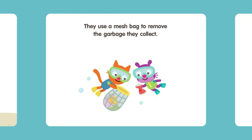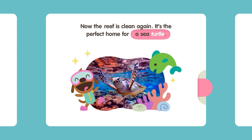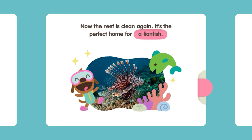It's the perfect home for an octopus, a sea turtle, a lionfish, and a clownfish.